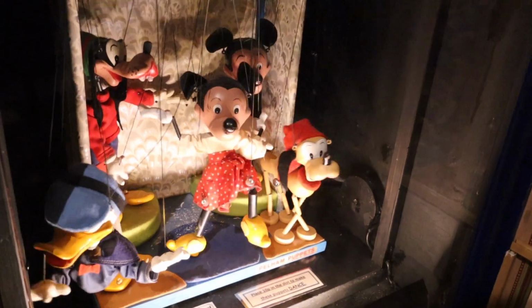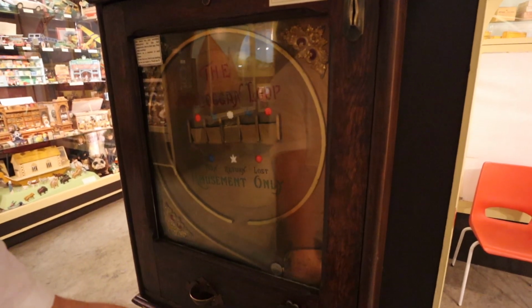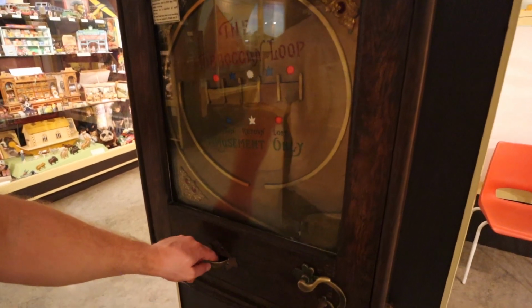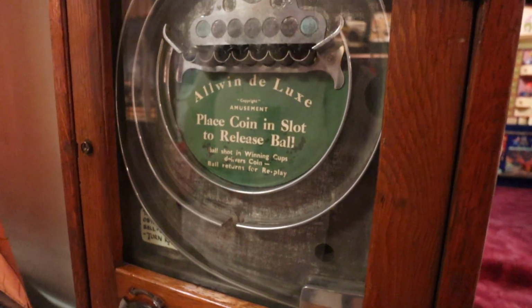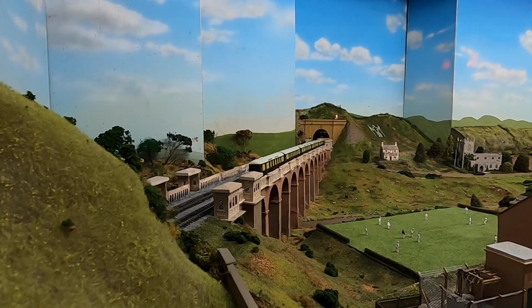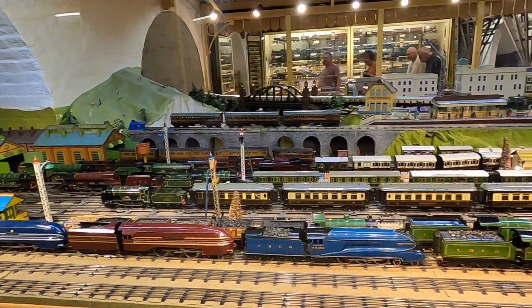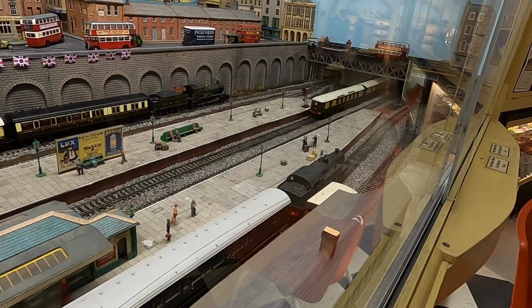Oh, there we go. You can also try your luck by playing on some very old arcade games. Didn't win that time. The centrepiece of the museum is the enormous model railway, most of which dates back from the 1930s.